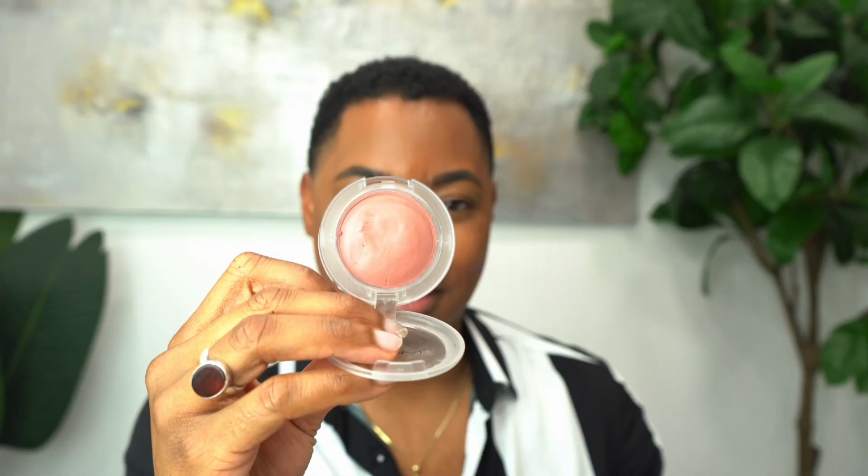You want something that looks like it's coming from within? Ooh, I got something for y'all too. Blush Please. Now that's the name of this blush, but what I love, if you want something that looks like it's coming from within, Glow Play Blush is where it's at. Because even though, I'm gonna be real, it feels like a Play-Doh-y type texture, but it literally has so much pigment. You pick up the color, you put it on, and it literally melts itself into the skin.